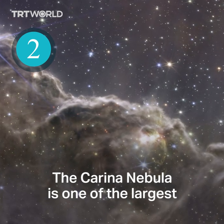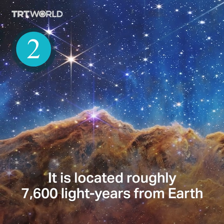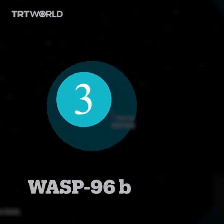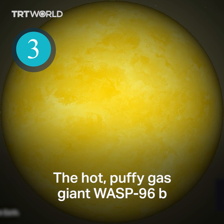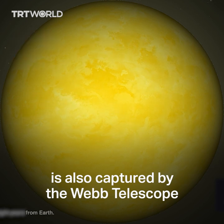The Carina Nebula is one of the largest and brightest nebulae in the sky. It is located roughly 7,600 light years from Earth. The hot, puffy gas giant WASP-96b, an exoplanet orbiting a distant sun-like star, is also captured by the Webb telescope.